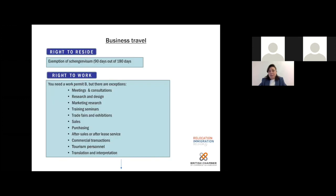And then finally, we have the business travelers, where I again make a division between the right to reside and the right to work. For the right to reside, a UK citizen is exempt from a Schengen visa. But here as well, it's very important that they respect 90 days out of 180 days. And what do I mean by this? They cannot reside longer than 90 days in the entire Schengen area in 6 months, in 180 days.